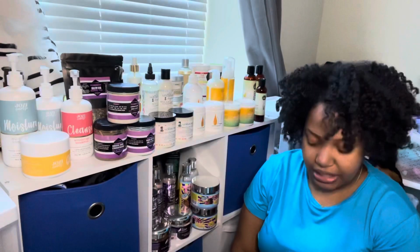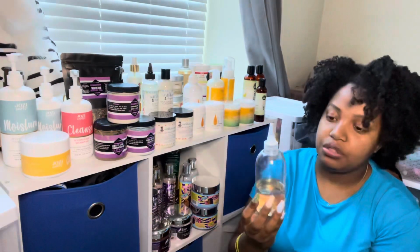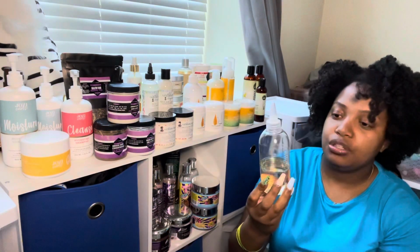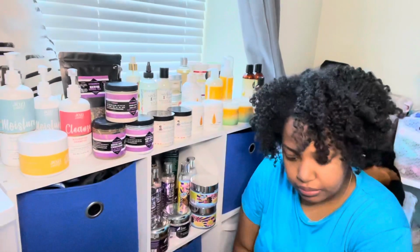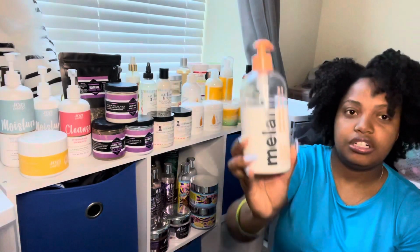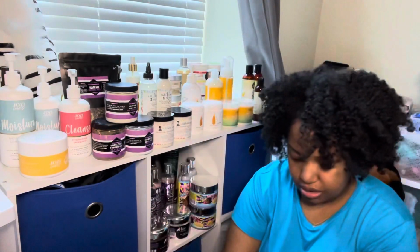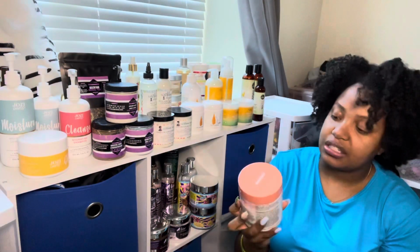The next brand is Melanin Hair Care. I have their multi-use pure oil blend, their multi-use softening leave-in conditioner, and their Twist Elongating Style Cream.